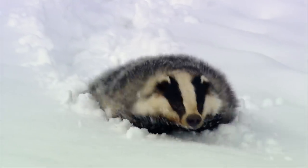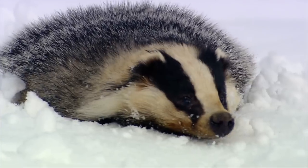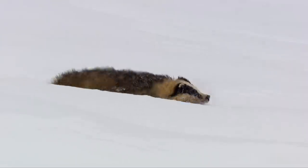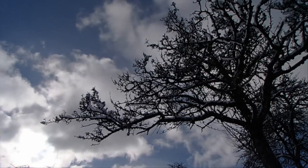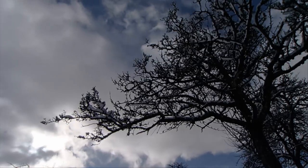Some creatures fortunately clear the way for others. It's unusual to see a badger now. They're normally hibernating. So why did this one venture forth? Perhaps it was woken by hunger. Sleeping through the cold months, the survival strategy of many animals.